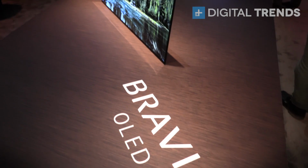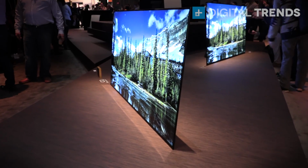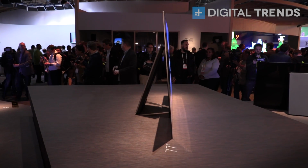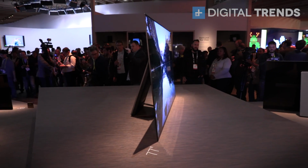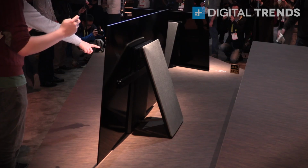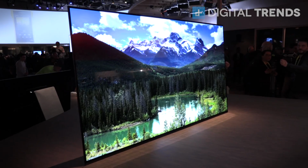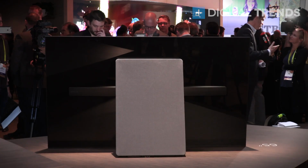Now, what's interesting about this OLED is it's actually an LG panel in there, but what makes it different is Sony's processing. Processing makes all the difference in the world. So yes, we're talking about a truly unique television here. Sony's processing, in my opinion, is some of the best out there, and I'm really excited to see it on an OLED TV. I really like the design of this thing.